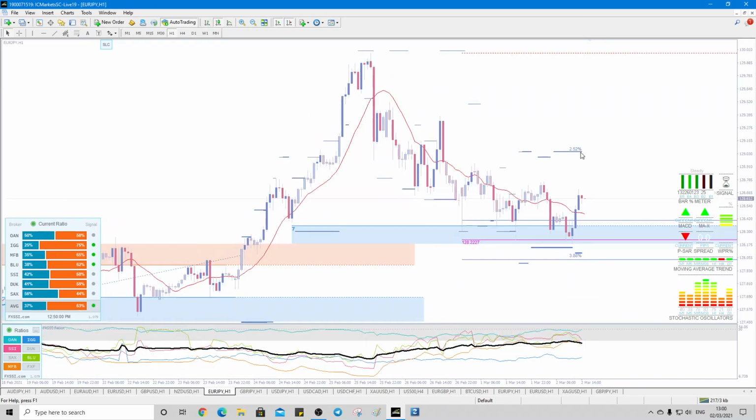EJ. So we're still quite biased to the upside because they are quite short, the retail guys. So we can come up and get the SLC, I think. I'll just use my mouse. 129.09 and 128.08. And there's your monthly pivot. So we've got a bullish bias and we are buying the sentiment. Technical saying to wait.